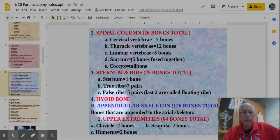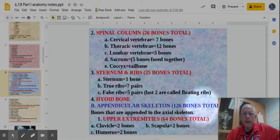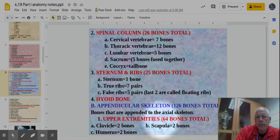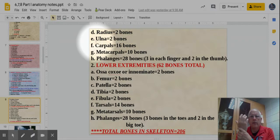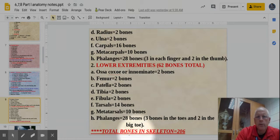The appendicular has 126 bones total. That's the things that attach. We split that into upper and lower extremities. The upper extremity has 64. The lower extremity has 2 less, 62. The clavicle is your collarbone. There are 2. Scapula, there are 2. That's your shoulder blade. Your humerus, that's your upper arm. There are 2 there. Radius and ulna, your lower arm, that's 2. Carpals are your wrist. There are 16. We'll go through all those individually. Metacarpals are the bones of your hand, 5 in each hand. And then your phalanges, your toes and fingers are the same. Your thumb has 2 bones. The 4 fingers have 3. We just call those distal, middle, and proximal. We'll go over that more later. Toes are the same way down here at the bottom.